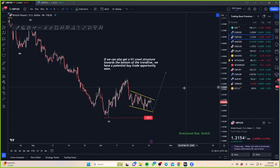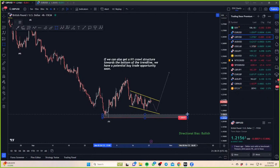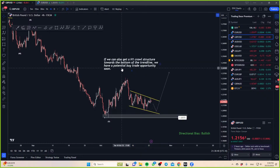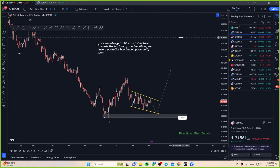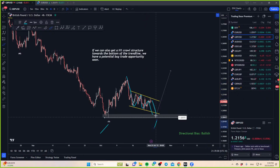Pound dollar, we may get a decent crawl development here, and that's something I'll be very, very interested in. Now if I were to add in a little bit of a drawing, I would say that ideally this little crawl would get into the zone, and what I want to see would then be an H1 crawl. So over here, we have a 4-hour potential crawl development. If this comes down here, that will be a 4-hour crawl, a potential double bottom for a bounce.